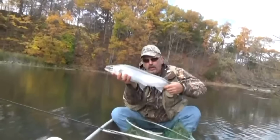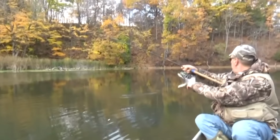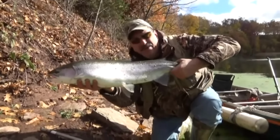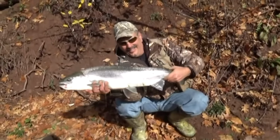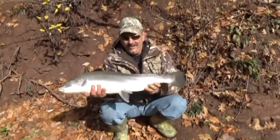Whoa. Feel it, huh? Nice one. Second cast after it's got that big one. Look at that. That's a giant steelhead. Dude, that is a pig. That's like 33, 34 inches right there, dude. Look at the size of that thing, man. Dude, this is a giant steelhead.